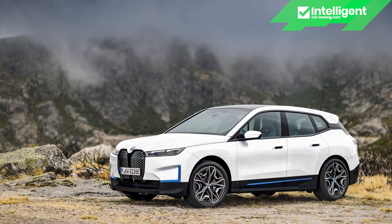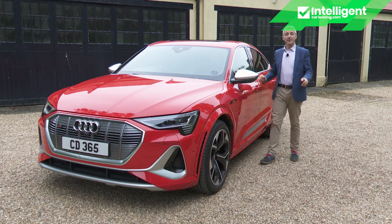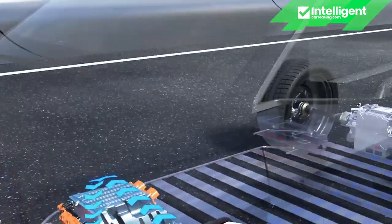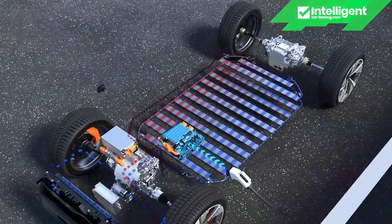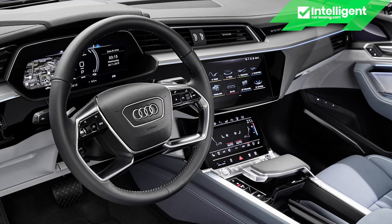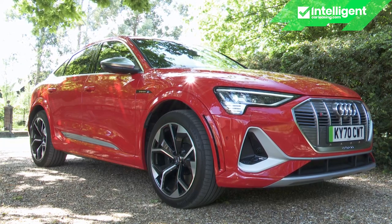BMW's top iX model, the xDrive 50, has a huge 105.2 kilowatt hour battery pack and costs only around £3,000 more than this e-tron S Sportback, but it does offer around 130 miles more driving range. So the competition's tough, well-priced, and it's mostly more accomplished than this e-tron Sportback when it comes to maximum driving range figures, which means that Audi's equipment levels have to be generous to keep this car competitive. So we'll take a look at that right now. And let's start with base Technic spec. Now, unlike Mercedes and Jaguar, Audi includes air suspension as standard across the range for this EV.